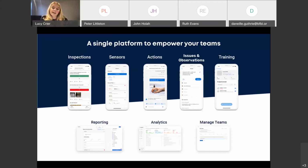You get access to analytics. Everything that you input into iAuditor feeds into analytics, where you can really deep dive into your data, pick out trends, see what's working, what's not, and analyze that appropriately. And you can also manage your team. You can control who sees and who has access to do what within this.